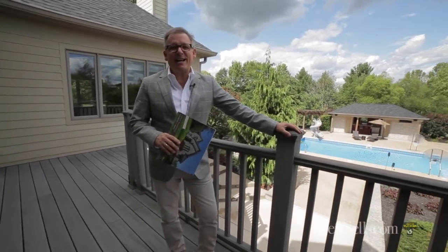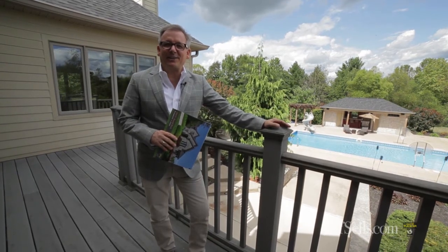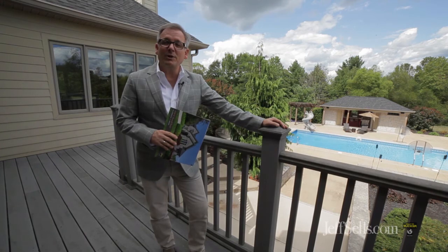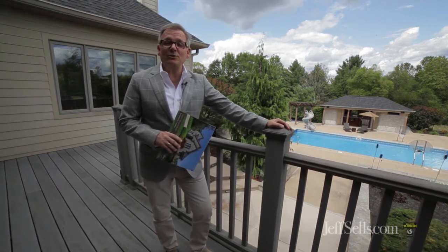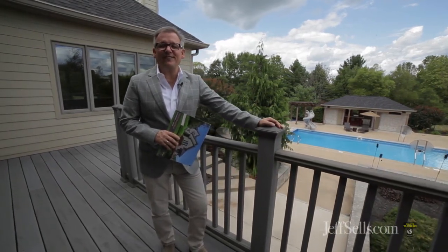The spectacular house shows really well, and the exterior of it is just spectacular, as well as the entertaining area here at the pool. This home on Russell Road is very near Indiana University. It's close to the new Bloomington Hospital location, as well as College Mall and conveniences.